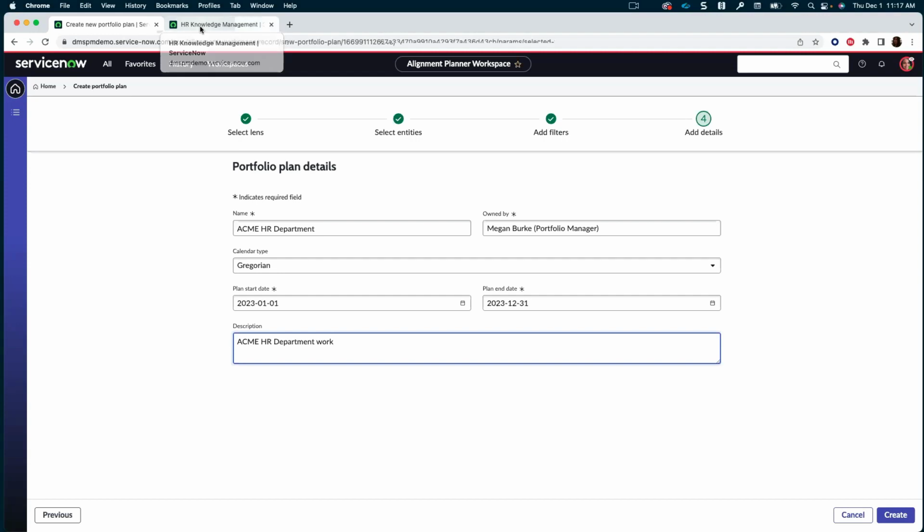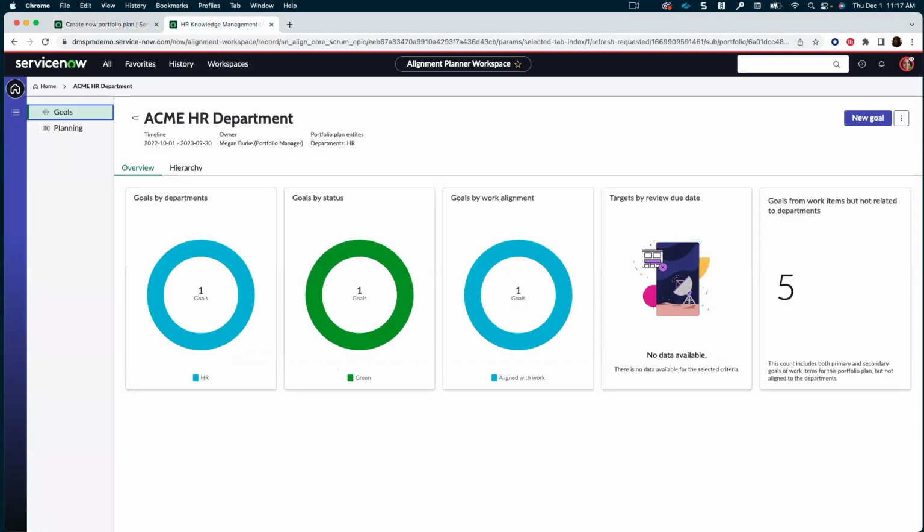but other department heads also have a familiar way to view work. Once she hits that create button, she now has immediate insight into the related work, as well as the related goals and targets for that department and that related work. Here she sees the goals by her department. She has one major goal, we'll see in a second. That goal is on track.